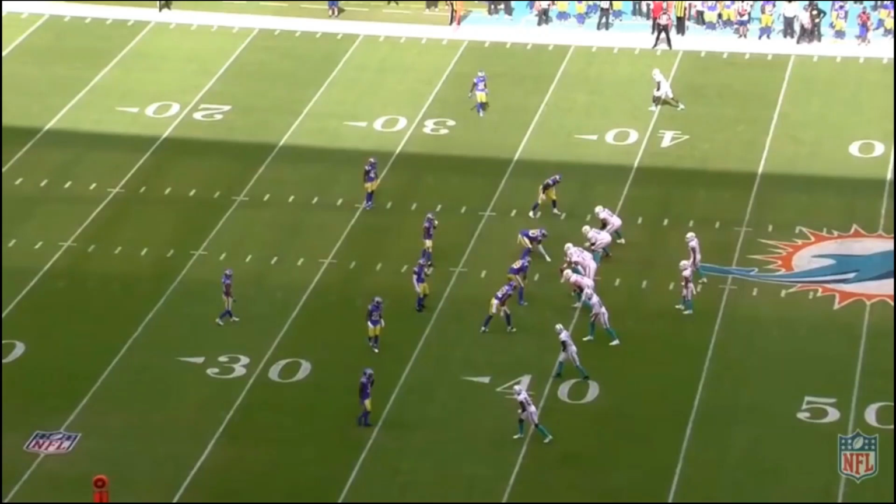Welcome to a special edition of Yard Work. This is the Yard Work Miami Dolphins new offense edition.